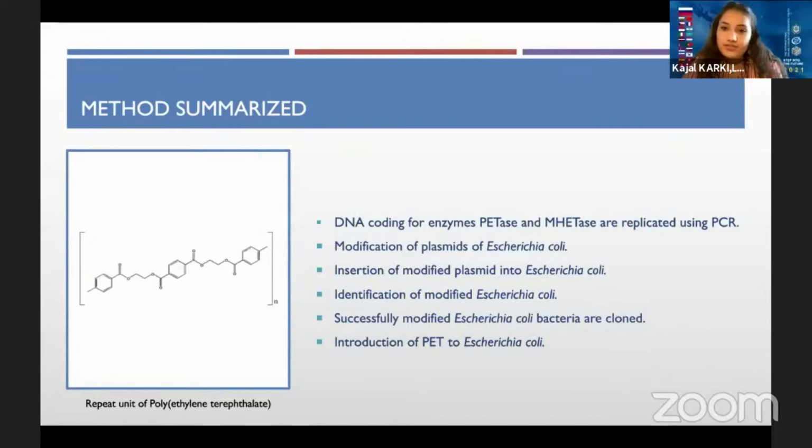To modify the bacteria, we use a restriction enzyme to cut the plasmid of E. coli. And DNA ligase is used to link together the sugar-phosphate backbone of the DNA molecule coding for PETase and METase and the plasmid, which produces a closed circle of double-stranded DNA.